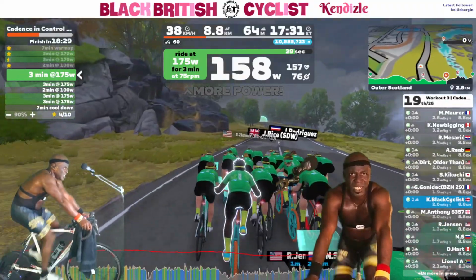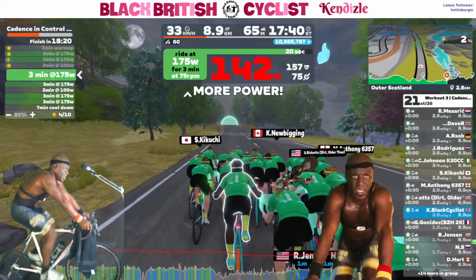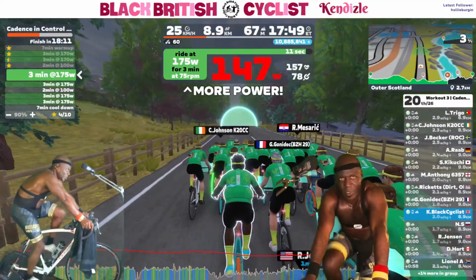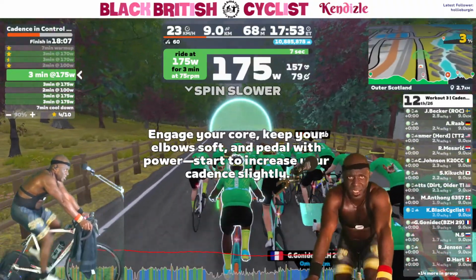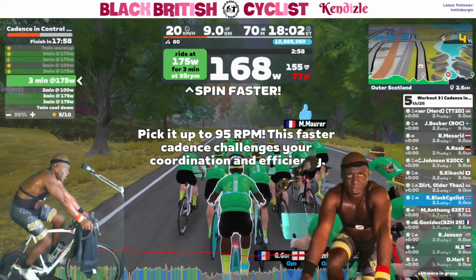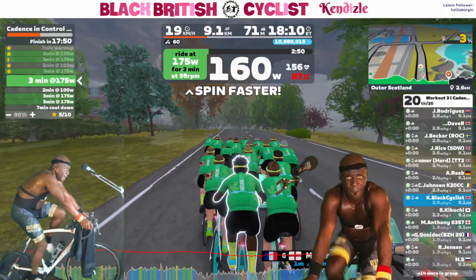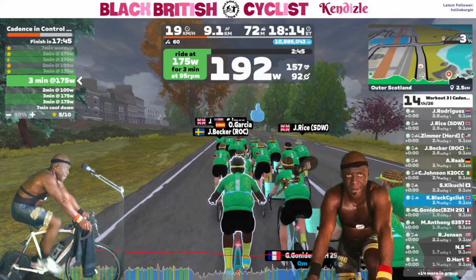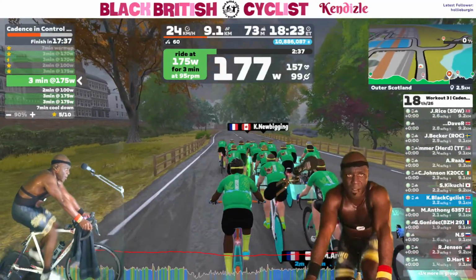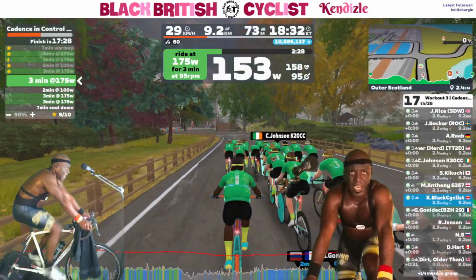I'm not really hitting the power. My legs are tired, I'll tell you that. Temperature's climbing, 31 degrees. Okay, so now we've got to do 95, so I'm going to drop down a gear and bring up my cadence. Sometimes it takes a few seconds to just settle in. Unless you're happy with ERG mode, it will do the settling for you.